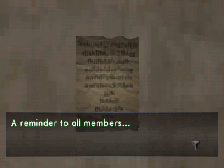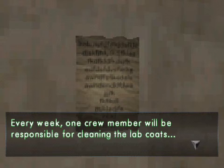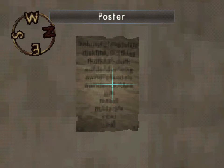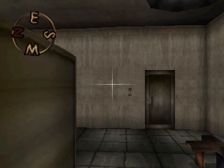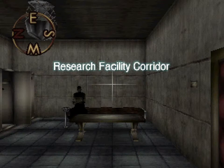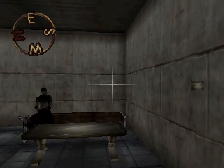And while it may not initially make sense to us, it reveals that sometimes people are put on laundry duty, and this week it is Ken who is having to deal with all the dirty laundry of the facility. And that will be coming in useful very shortly. And since we're already down here, we'll go ahead and look inside this final room at the end.